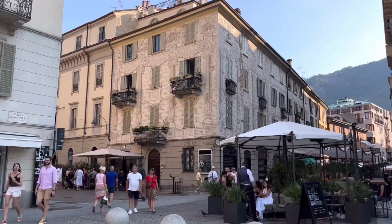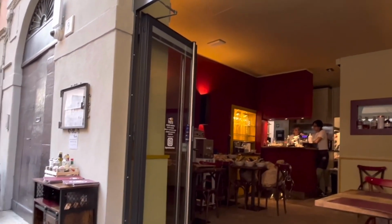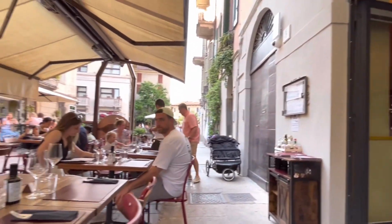In La Pasta Restaurante, we found lots of pasta noodle selection and sauces of your choice. Definitely our Italian ultimate goal.